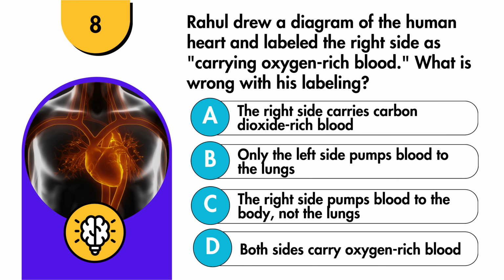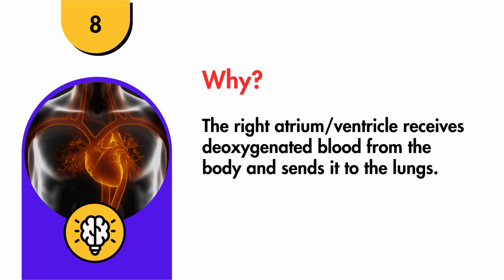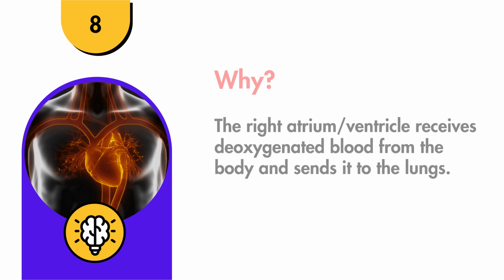Rahul drew a diagram of the human heart and labeled the right side as carrying oxygen-rich blood. What is wrong with his labeling? The right atrium and ventricle receive deoxygenated blood from the body and send it to the lungs.